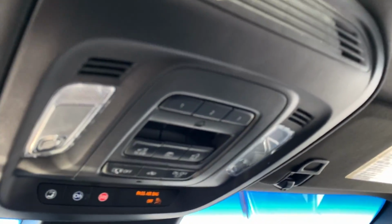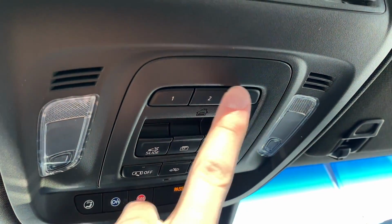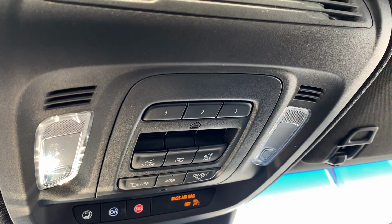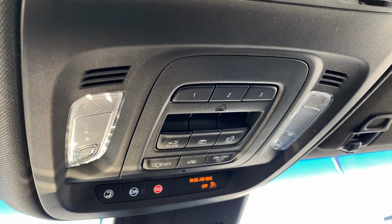So as you can see, both sunroofs open at the same time, and you could close up that shade if you'd like to keep the cabin nice and cool. Last but not least, drivers, garage door transmitter controls. You could program that and it'll work nice.